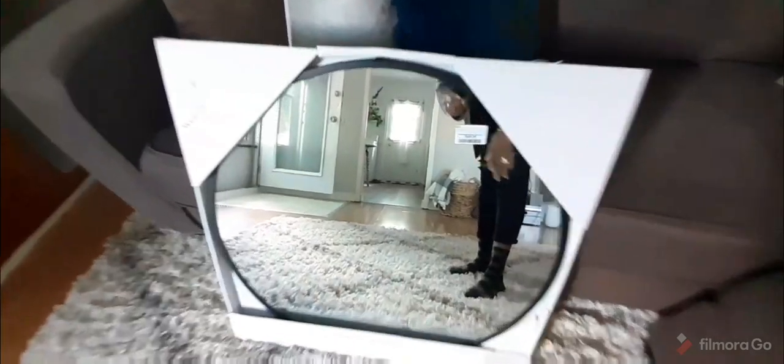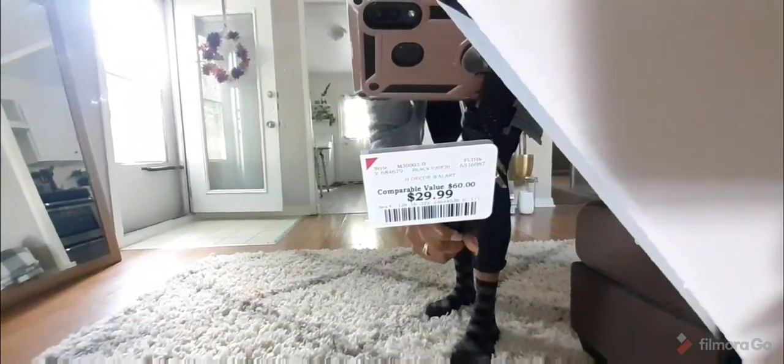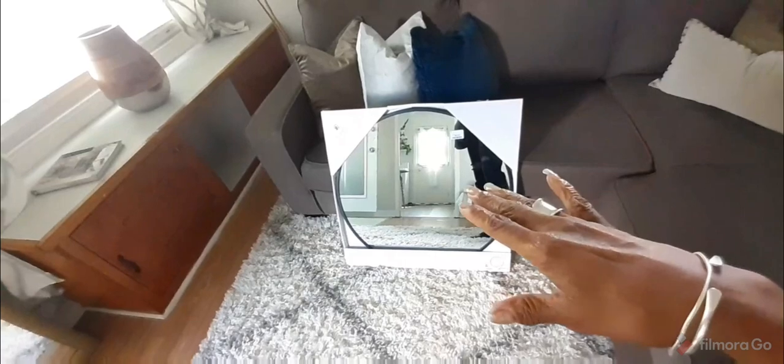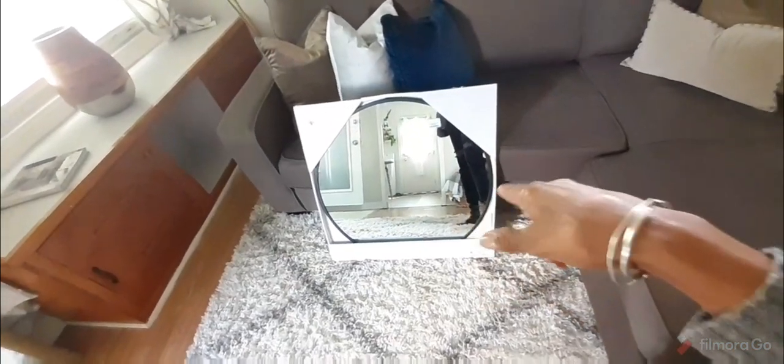So guys, look what I found. Do y'all see what I found? Big one, huge one. $29 from Burlington Coat Factory. So I took the other one back, y'all. This thing is big and it's real metal. It's a modern wall mirror. $29, like I said. I took the other one back. So basically this cost me $10 because the other one was almost $20 and I just had to put some money with it. So really it was $10 for this.